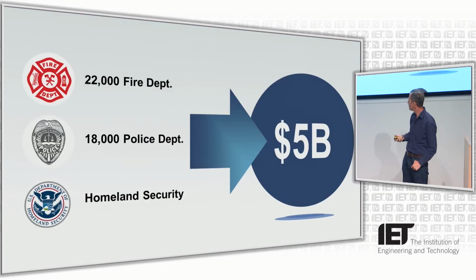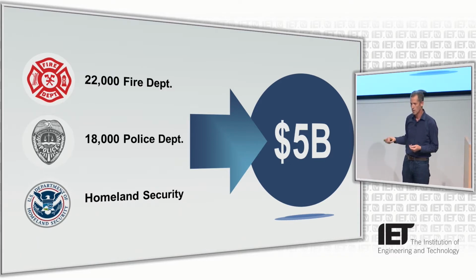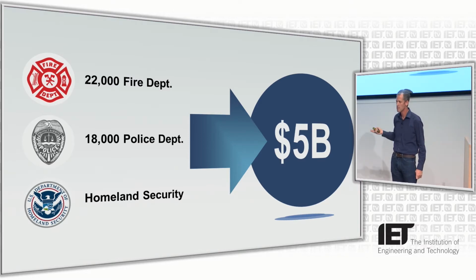Other applications are also possible, and if we look at the search and rescue market today in the US, you have 20-something thousand fire departments, you have 18,000 police departments. Only a small fraction of these, less than 1%, have aerial support in the form of helicopters, because helicopters are expensive. They take very experienced personnel to operate. Well, guess what? Drones are much cheaper. A drone costs about 2% of what it costs to own a helicopter, and all these people are now looking to go into drones.